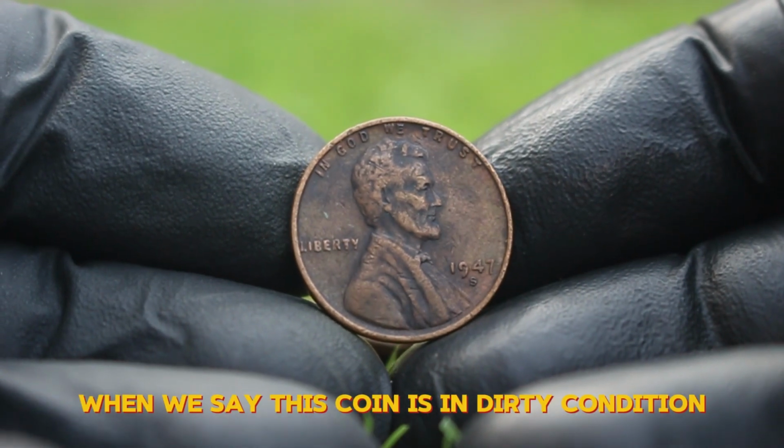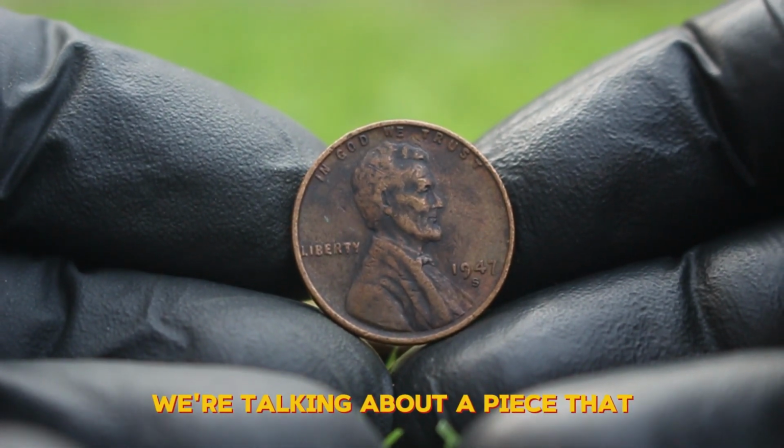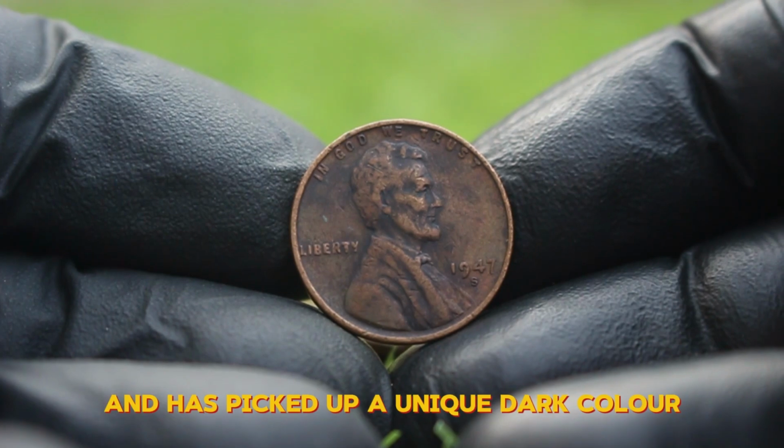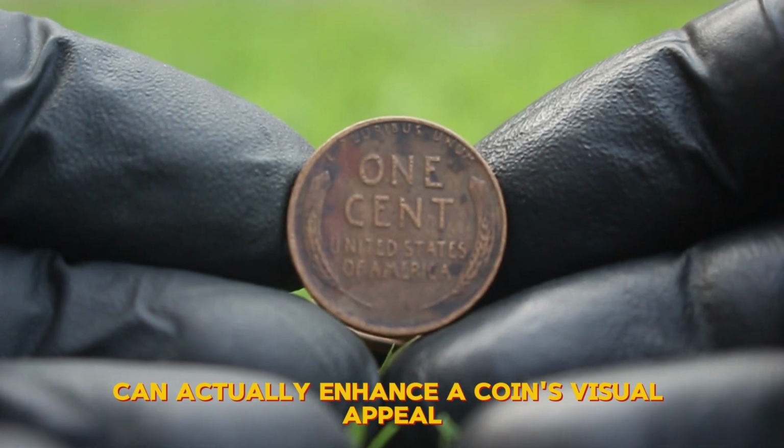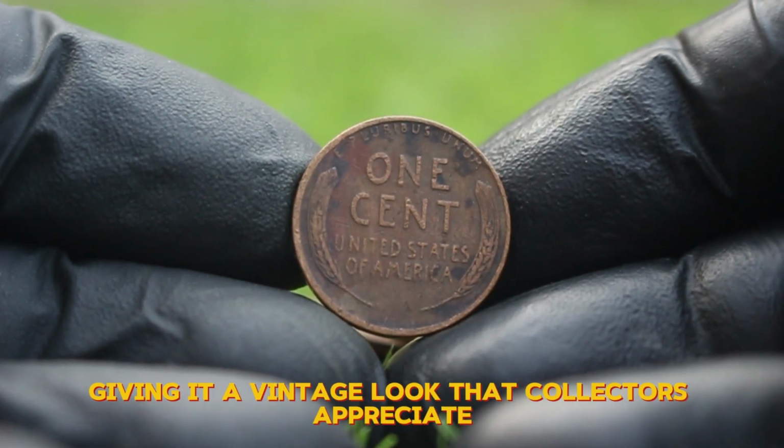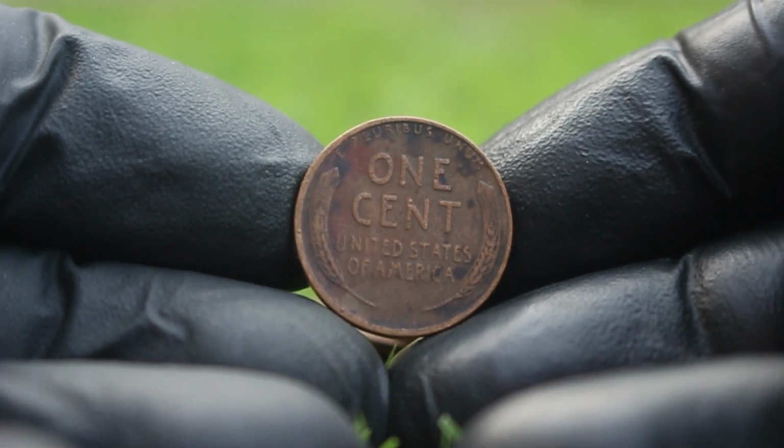When we say this coin is in dirty condition, we're talking about a piece that's seen decades of circulation and has picked up a unique dark color, often referred to as a black patina. This type of toning can actually enhance a coin's visual appeal, giving it a vintage look that collectors appreciate.